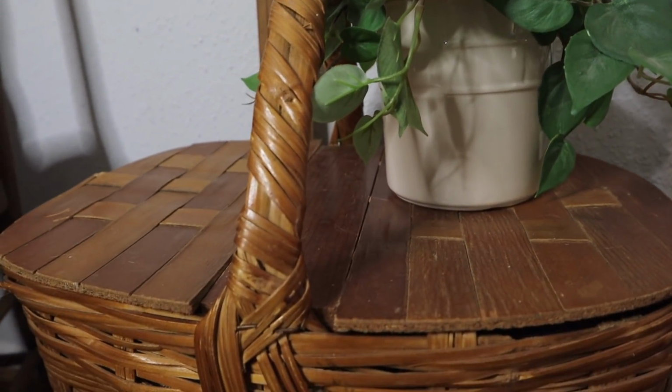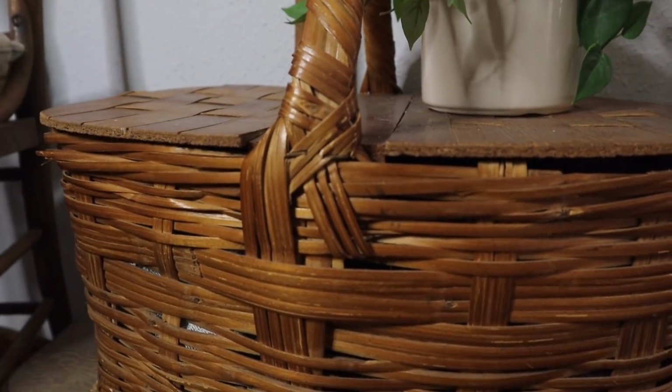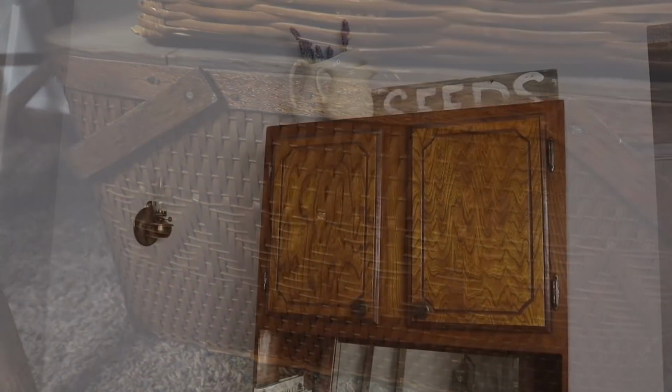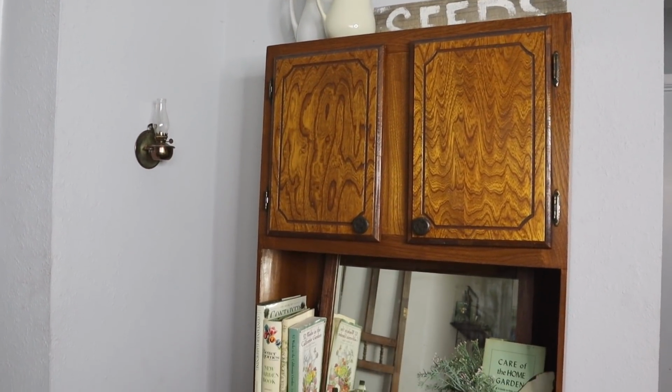I always keep these picnic baskets here, or some picnic baskets. That top one is new. These were both $2 separately at different garage sales, but I just like to have them there because it takes up the perfect amount of space.